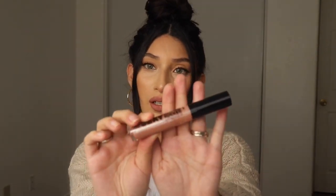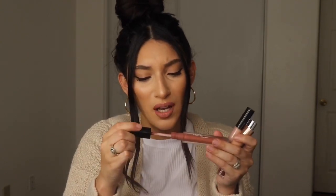I have Soap and Glory, Sexy Mother Pucker, and this one, what's the name of this one? This one's Nude Star. Y'all have so many nudes. Oh my gosh. What the heck? What's wrong with me? I have Huda Beauty, Trendsetter. This one is more orangey based. I don't really use this one.